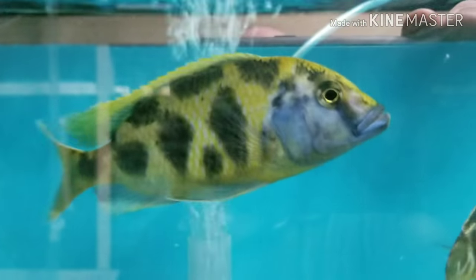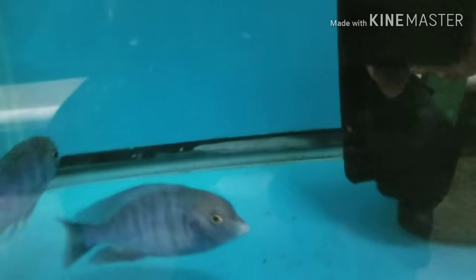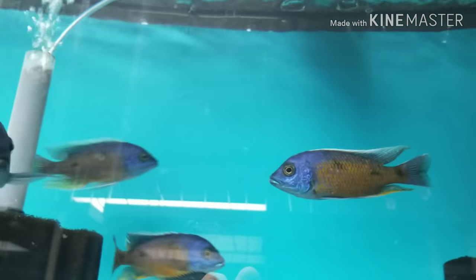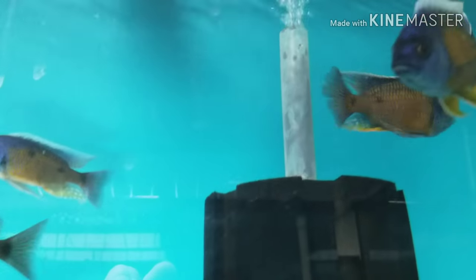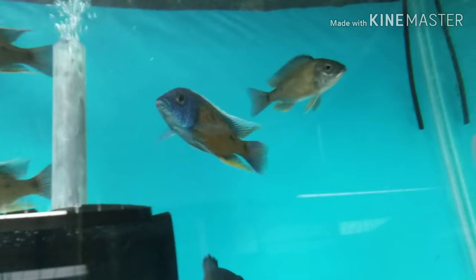A big 6-inch Venustus who is knocking up females in here. There's the holding one there, and there's another one back there. Blue dolphins, anywhere from 3.5 to 5 inch. These Quadrimaculatus looking outstanding. Really cool fish. Great fins and trim and the color on the body that you're accustomed to with the spots with the Borley and Copadichromis.